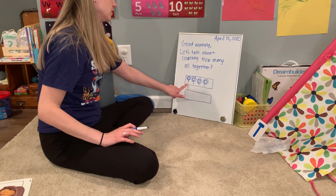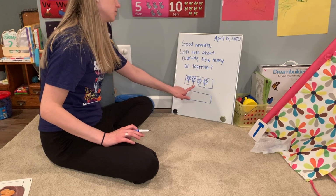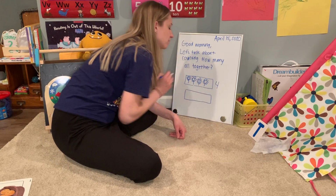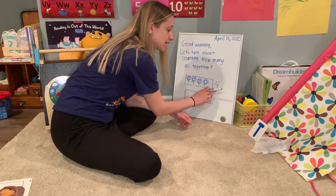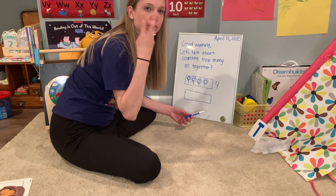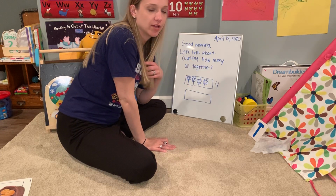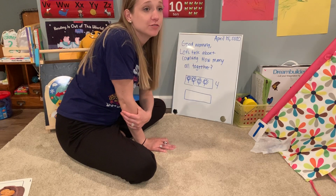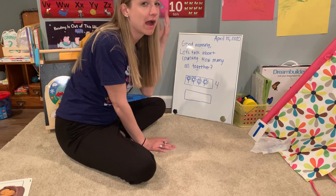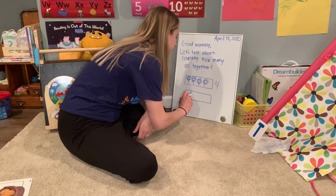Okay, so in my first set, I have 1, 2, 3, 4 flowers. 4, and 4 looks like this, and 4 looks like this, and it also looks like this, right? 1, 2, 3, 4. And whenever I'm counting on the video, I really would love to have you at home using your fingers to count along with me because that makes it a lot easier for you to think about how many a certain number is. So there's 4 flowers.